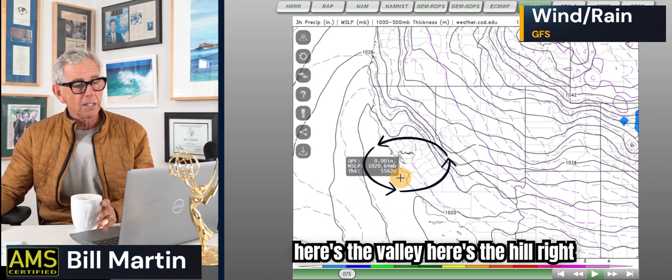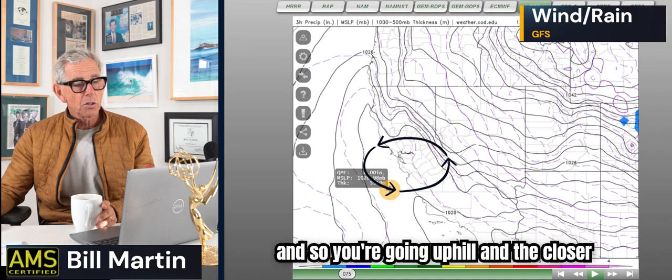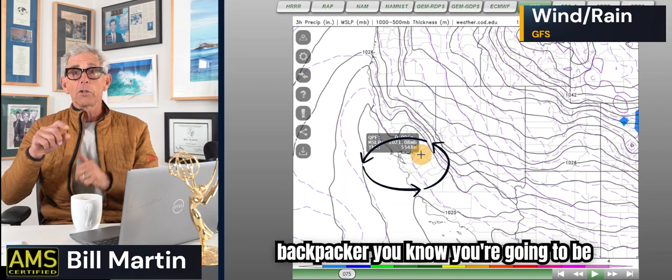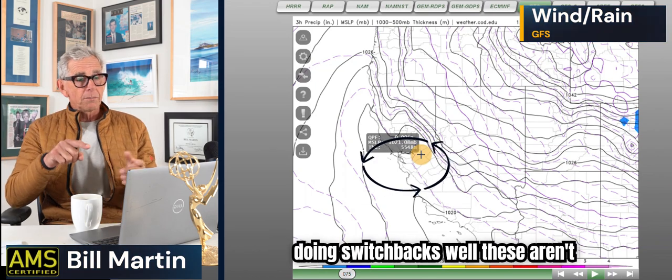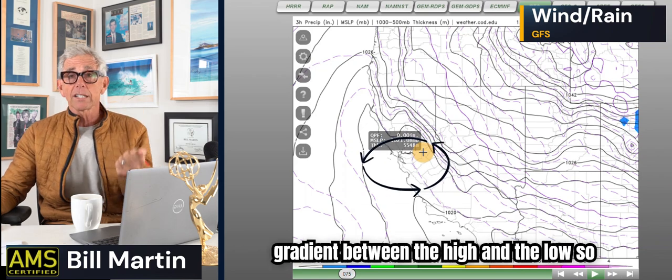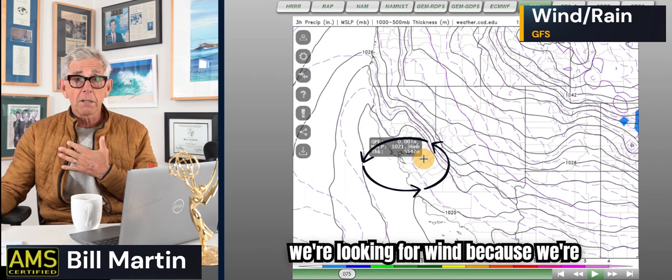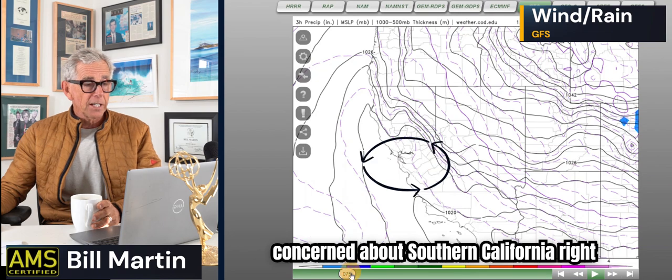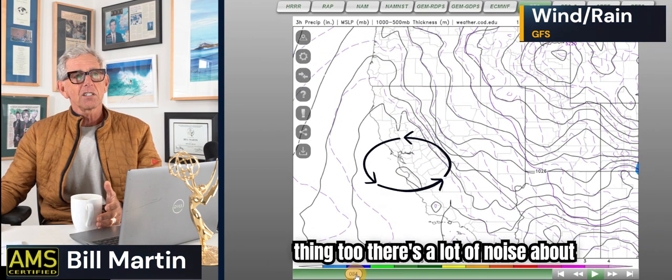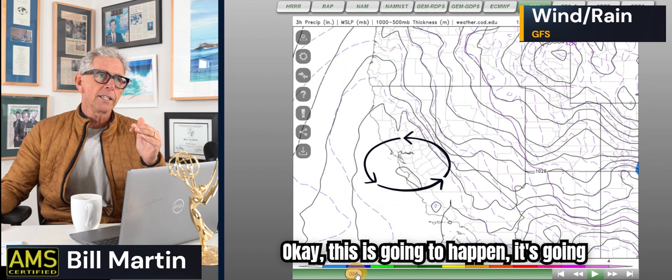So here's the valley, here's the hill. Right? And so you're going uphill. And the closer those lines are together when you're a backpacker, you know you're going to be doing switchbacks. Well, these aren't switchbacks, but it's a steep gradient between the high and the low. So we're looking for wind because we're concerned about Southern California right now. And there's some noise out there right now. And that's the other thing too. There's a lot of noise about, okay, this is going to happen.